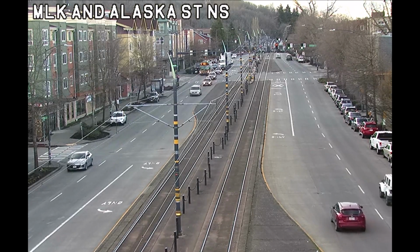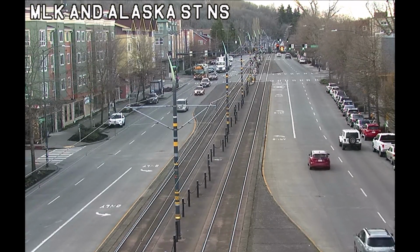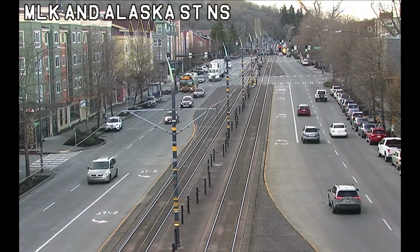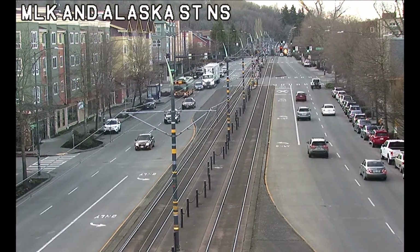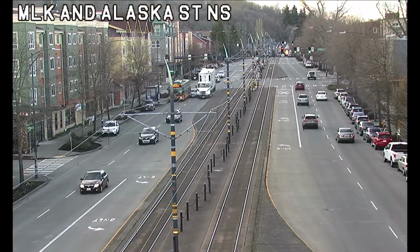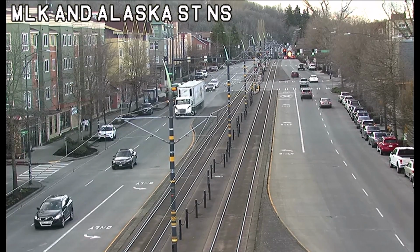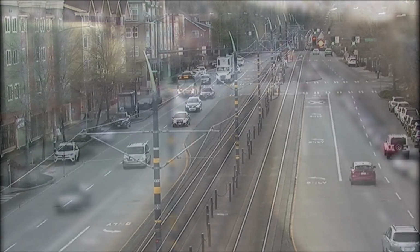Same intersection here. We have a car that's behind the bus that's preparing to stop. The car does not want to get stuck behind the bus, but they forget to check for semi-trucks as they change lanes. They get sandwiched in between the bus and the semi-truck. This could have been a lot worse. Thankfully, it looks like there were no major injuries.